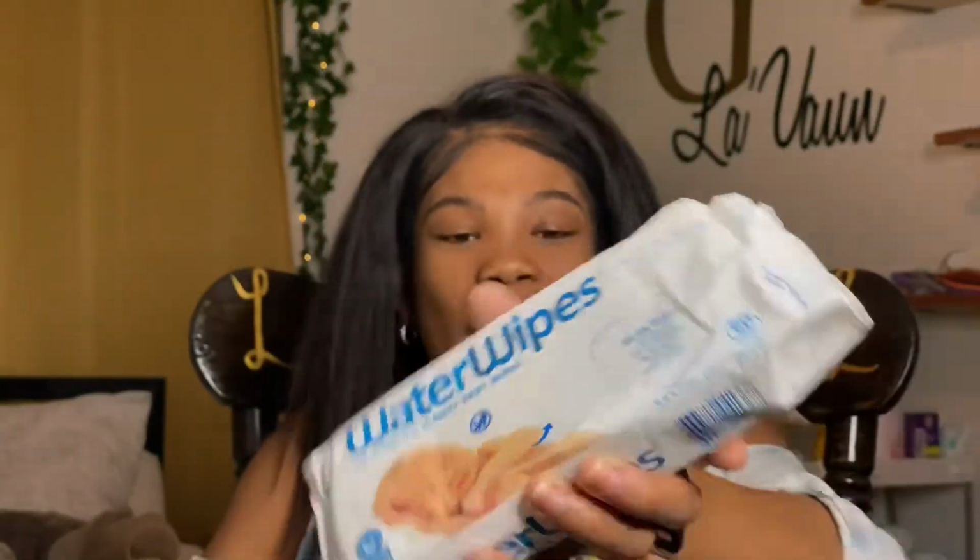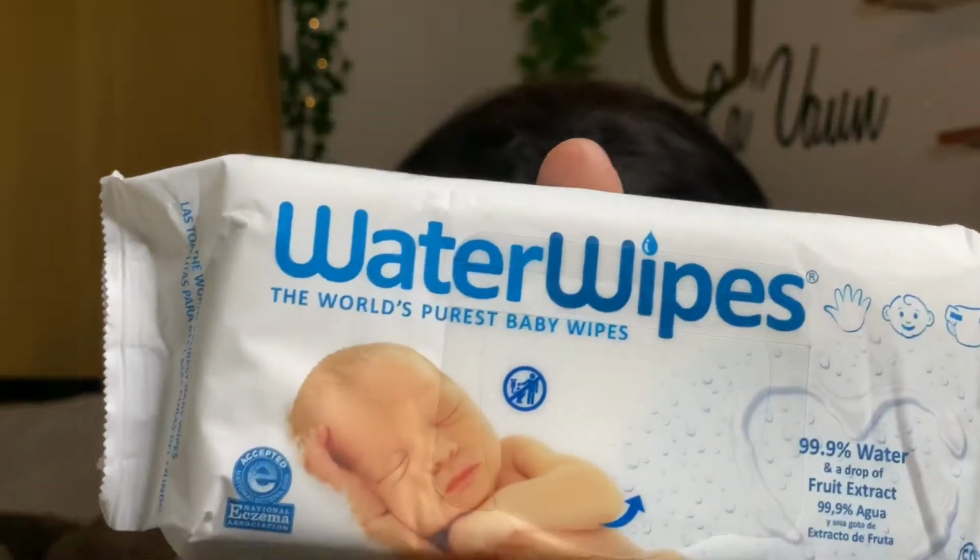We also got him some diapers in here. I just brought 8 of them, some newborn diapers. And I am aware that the hospital will provide diapers as well as wipes, but I went ahead and brought my own because you never do know what you'll need. I brought the wipes because these are water wipes, and it says that they're the world's purest baby wipes made with 99% water. So I thought those would be super good because he might be sensitive to whatever it is that they have at the hospital. So I thought it would be nice to pack my own.